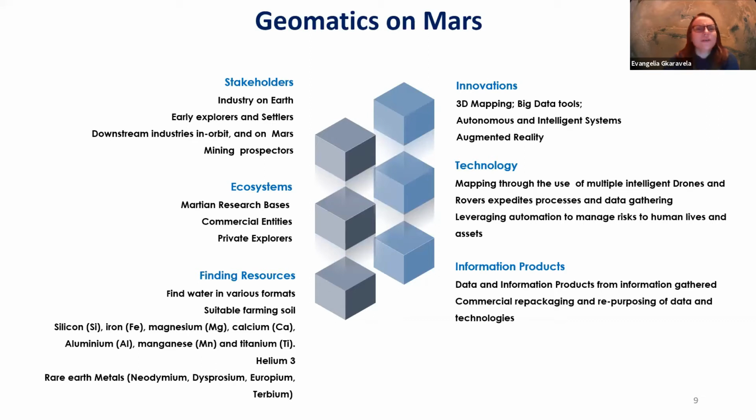Yes, as you can see here, geomatics can be used for the industry on Earth, explorers and settlers, and also private industries as mining. And the innovations, as we mentioned before, 3D mapping. We also can implement big data tools, autonomous and intelligent systems that we will discuss in a bit.